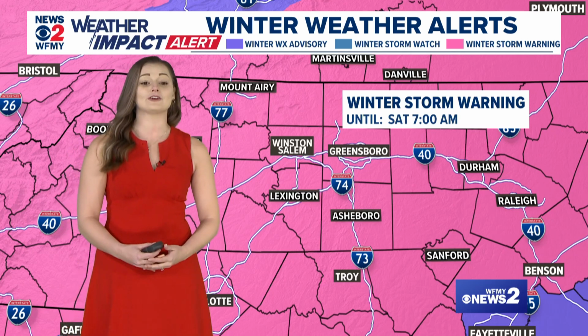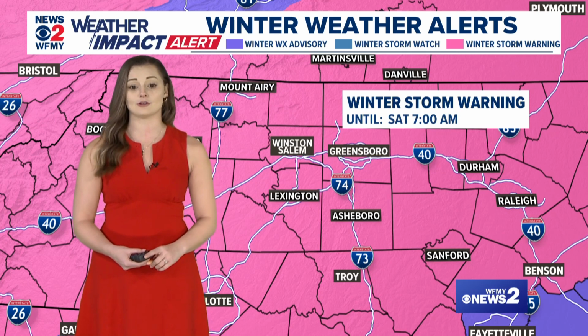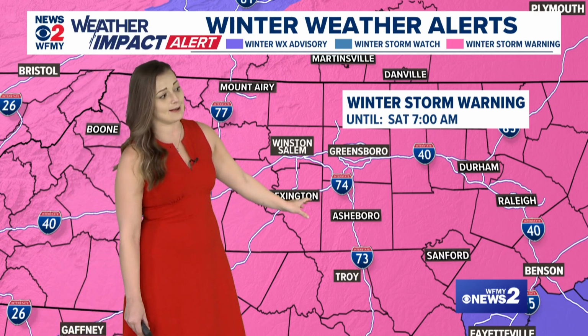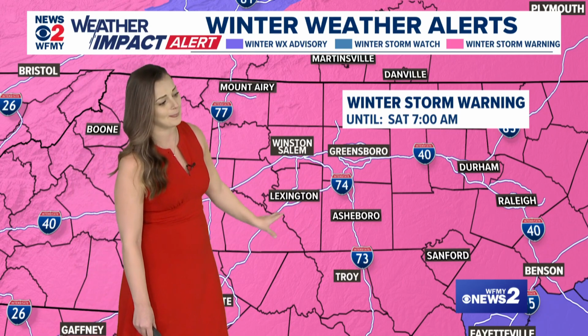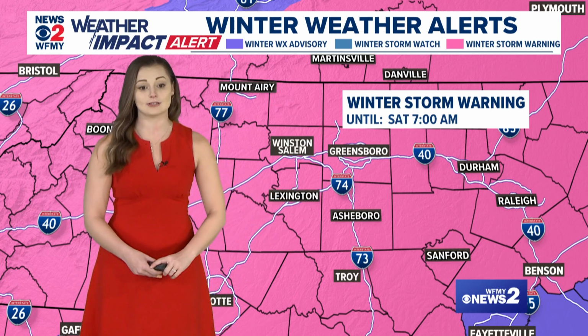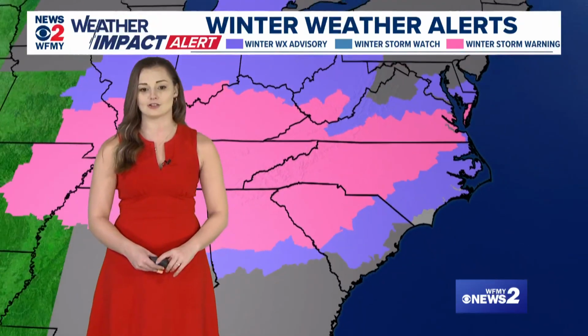Now, we do have our weather impact alert in place from now all the way until 9 o'clock on Saturday morning, and that's something to keep in mind. This winter storm warning is going to be in effect all the way through around 7 a.m. tomorrow morning. What this means, for every county that you see highlighted in pink right here, is we're expecting a wintry mix of precip for our area. The majority of the Triad, I'm expecting to receive around 2 to 4 inches of possible snowfall, a little bit more toward our north as well as to our west, and a little bit less to our south as well as to our east. I'll show you more on that in just a second.